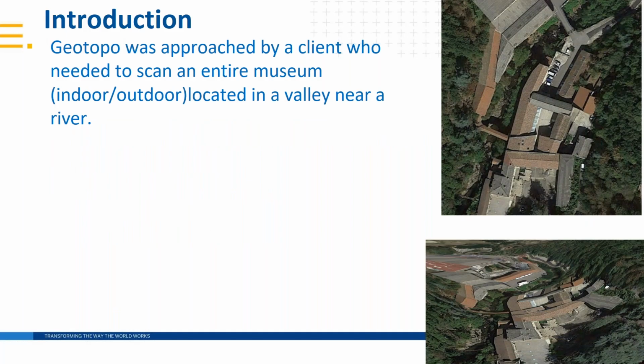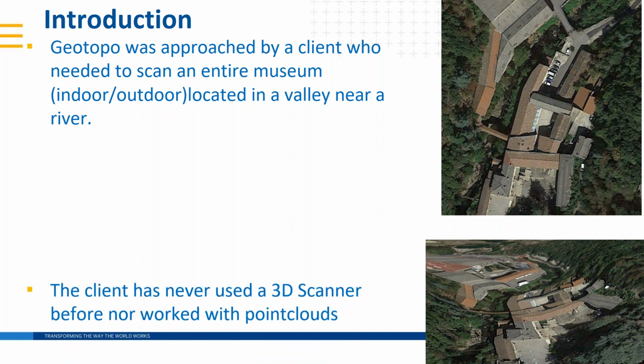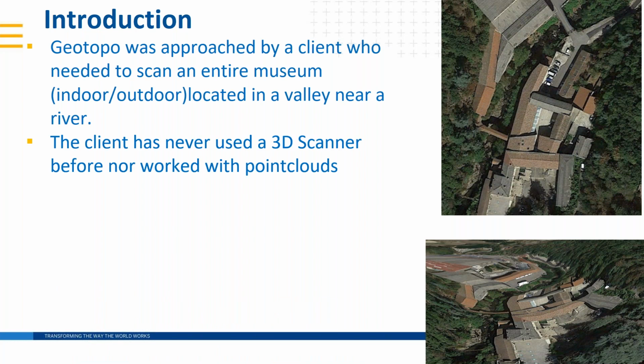So Geotopo, so Yannick and his team were approached by a client who needed to scan a full museum, indoor and outdoor. It's located in a valley near a river. So the location of the river is pretty important for the project because of possible flooding. And actually, it's a good example because recently, I think it was yesterday, in the south of France, they got lots of flooding. And the client, and that's important, and hence the webinar today, the client has never used a 3D scanner before, and they have never used 3D point clouds too. So they are really new to this 3D scanning world.